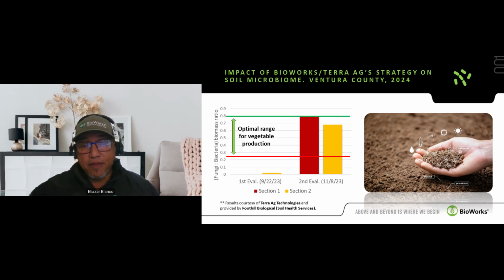By the second evaluation that we conducted in the field, this soil sample was collected on November 8th, we saw an improvement of those two values in the two sections. And again, the optimal range for vegetable production was found after applying our strategy, meaning that there was a significant improvement in the soil, and particularly the microbial consortium in that soil.